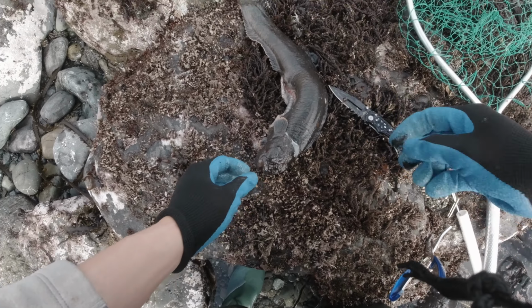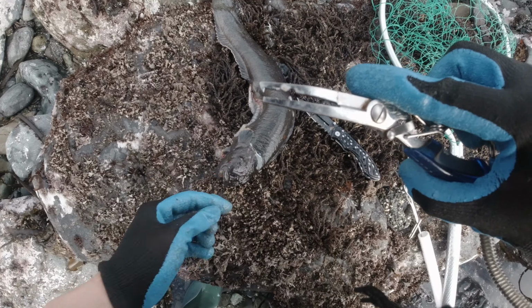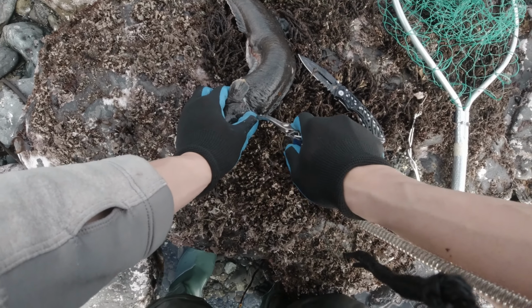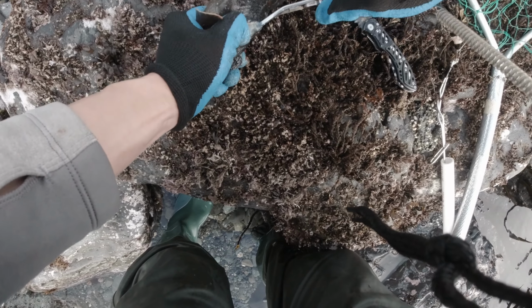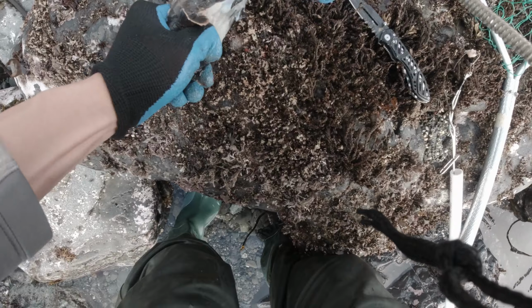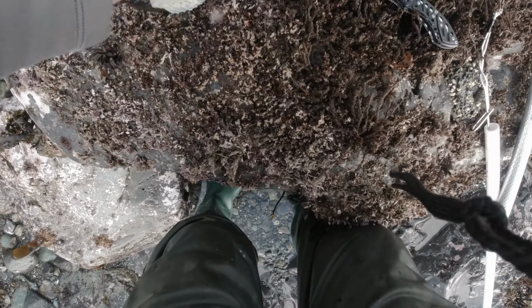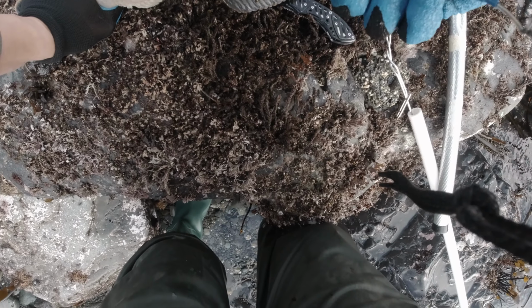Okay, once you've made that incision, take your pliers. Use the one that has a little ring opener, that little notch, because that will help you grab onto the skin, anchor down the head, and then let's pull back. Man, this guy's tough. Just pull back.